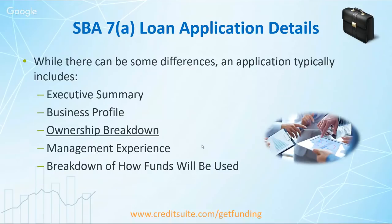Breakdown of how the funds are going to be used. In this case, it's being used by the business. Statement of how the loan will be repaid, right? How are you going to repay the loan? How are you going to get the money to repay the loan? Well, that's easy if you're saying, look, the business I'm buying is generating $30,000 in profit. The SBA loan payment's $4,000. We're going to use the $30,000 in profit to be able to pay back that loan.